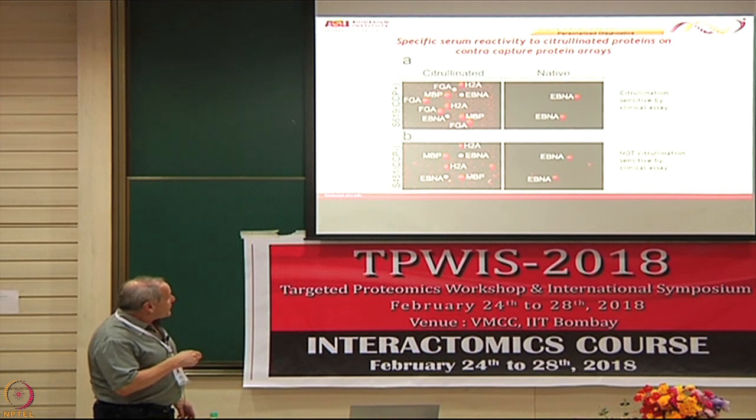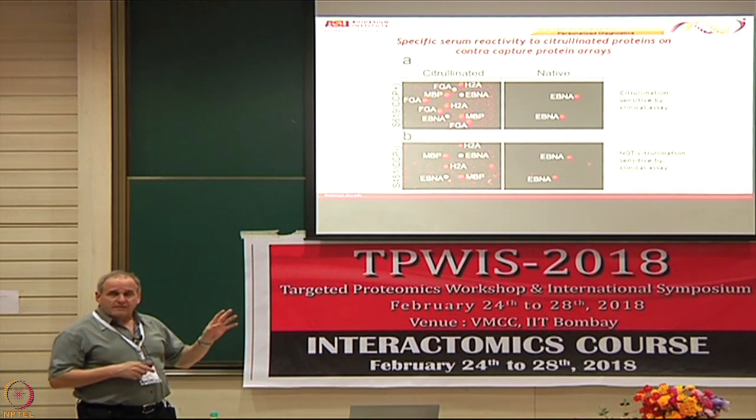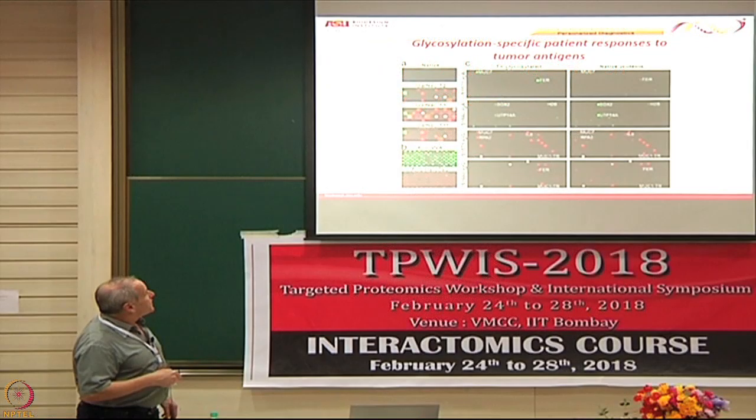Here's a bunch of others. This is another patient, same idea. And again, signals are only present in the citrullinated array. Identifying new interactors based on the citrullination. Here you can see some responses. They were not previously known. And again, they're citrullination positive or specific.